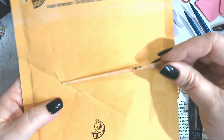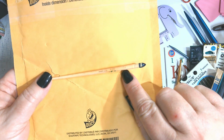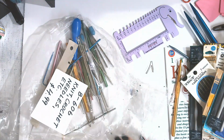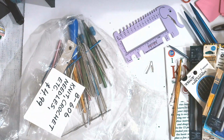Look at that. And let me see. See the Susan Bates size 1? And then 15 cents. I've got some research to do. Oh. This feels like bone. It looks like bone. It doesn't look like wood.